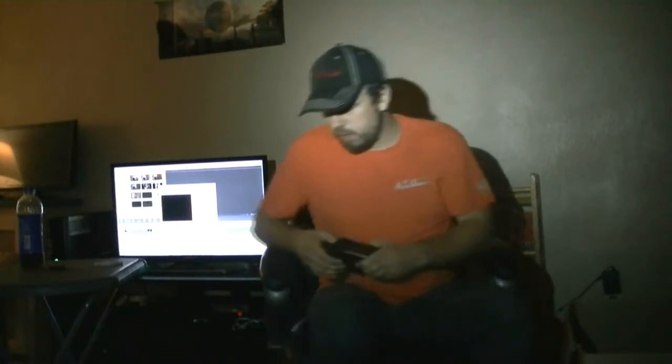Got a couple of loose Genesis games right here. First up we have Izzy's Quest for the Olympics, Golden Axe, classic, and another classic, Streets of Rage. 15 bucks I paid for this. And the other two, I think I paid $1 for this. And my brother just gave me the first Golden Axe game for nothing. So that was awesome of him.